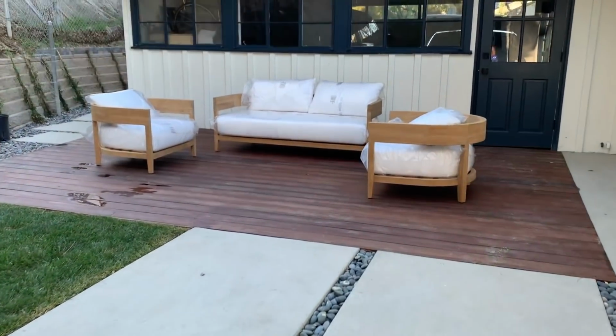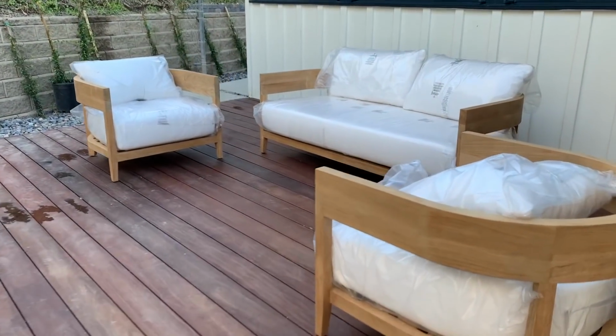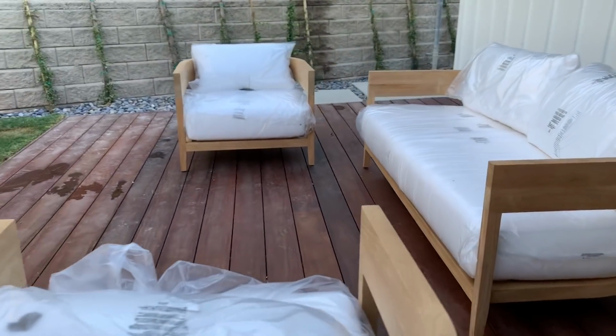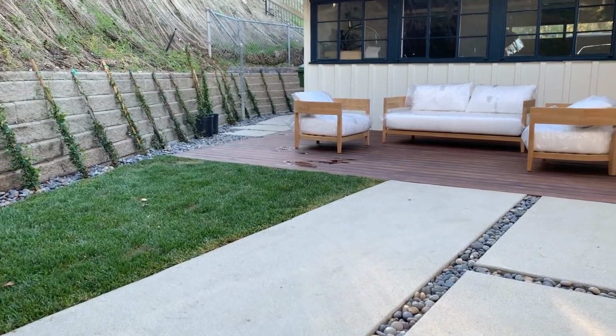This is our back patio area. This is the area that comes off of the kitchen that I wanted to look really pretty, have lots of different textures and layers in here. This is just like a little light conversation area. We still have the covers on the cushions because our covers for the furniture haven't come in yet and it's supposed to rain. So we're just leaving it on for now.